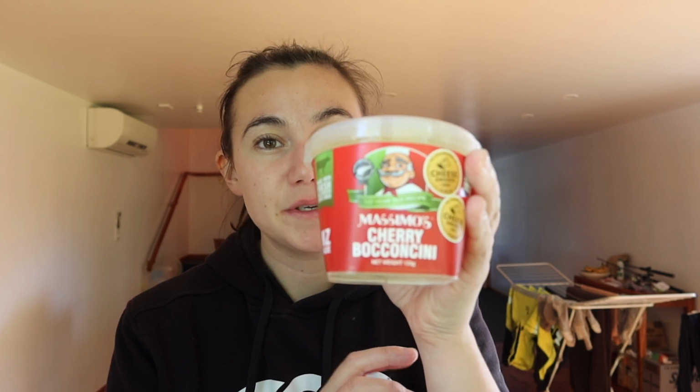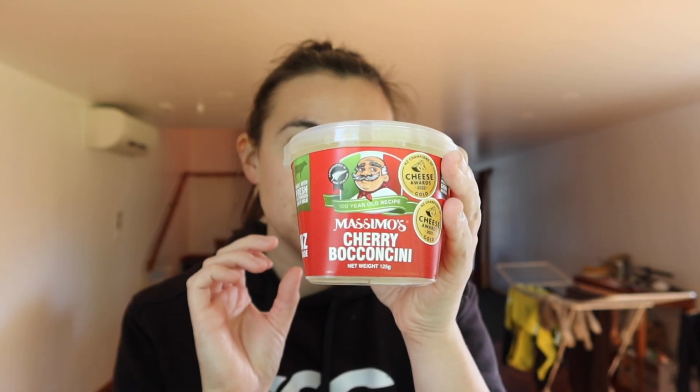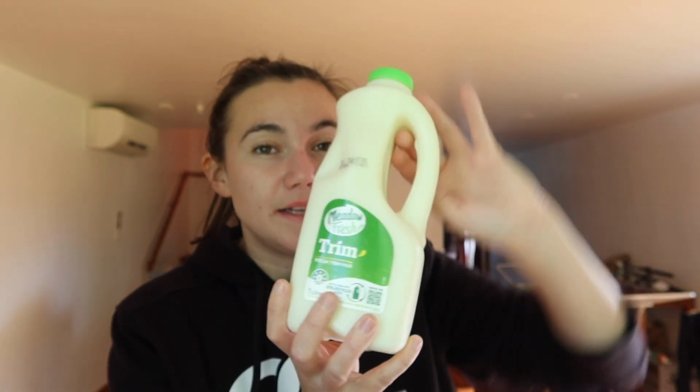I then got some mozzarella. These are like cherry mozzarellas, so small ones, and they are really good for putting in like salads and stuff. I then got some milk. We always get trim milk. It's kind of the equivalent of semi-skimmed.